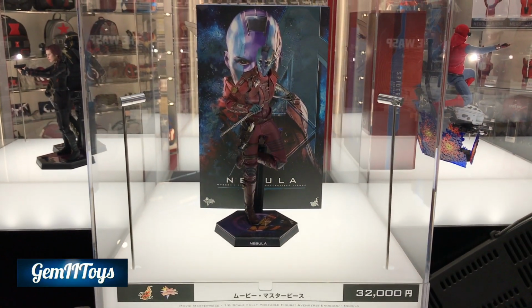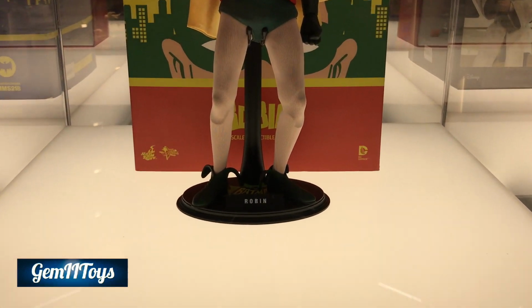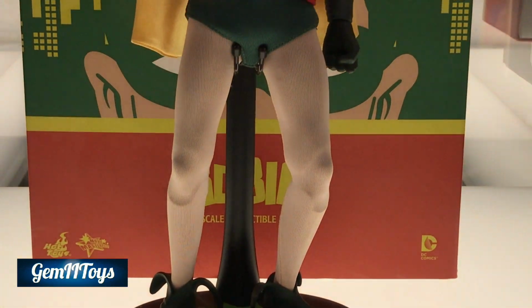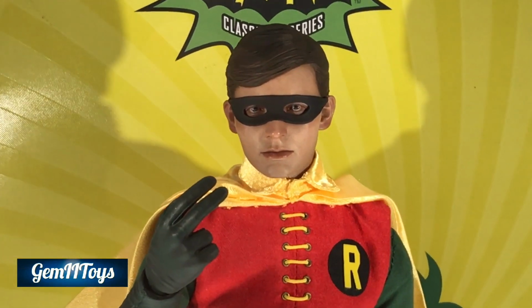But I should be getting my Beskar Mando hopefully next year. Yeah, it's going to be next year at this point. But that could also be next week.